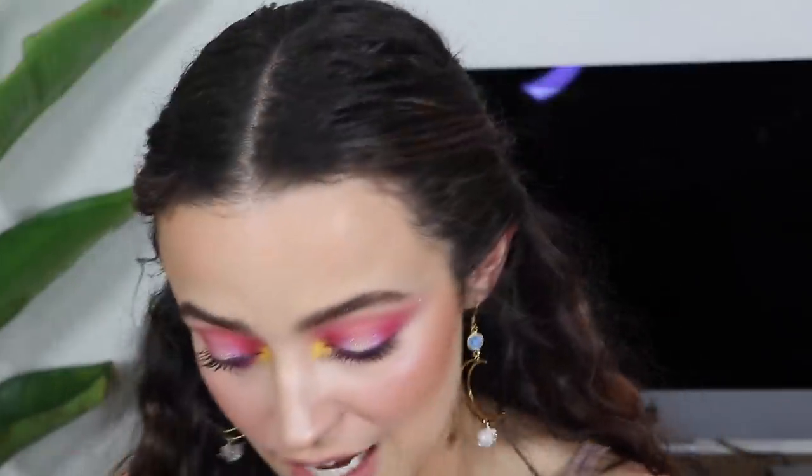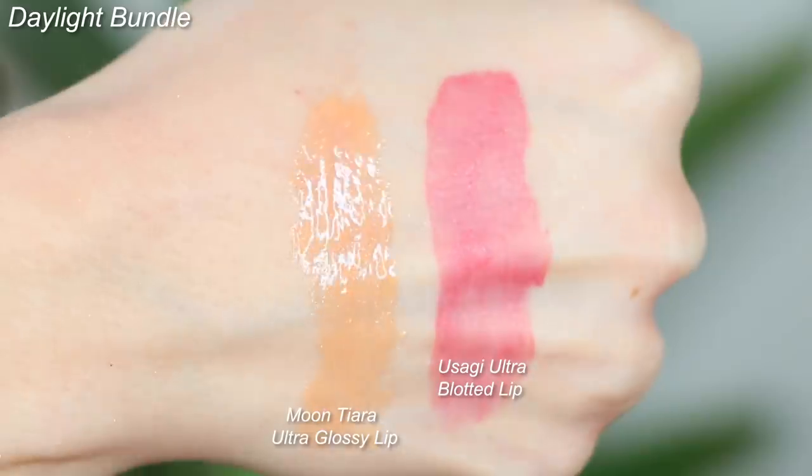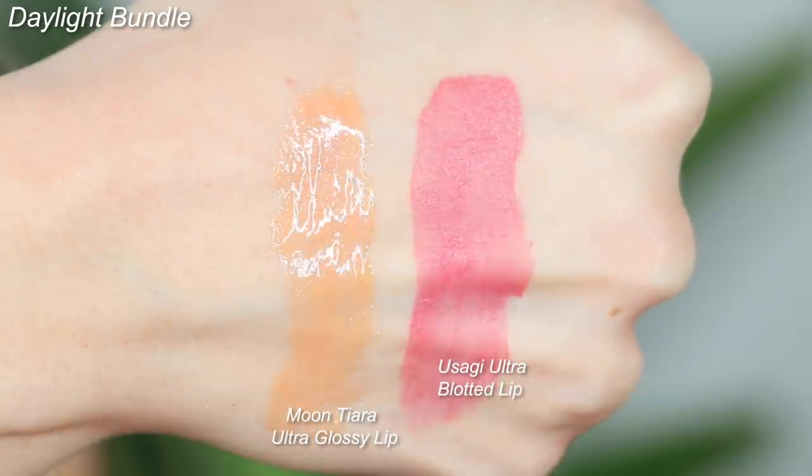My lips are so dry after being in New York for a week. Oh my gosh. My body doesn't do well in cold weather, my friends. It does not. I don't know which one to do. Look at this packaging. Do I do the daylight lip bundle or the moonlight lip bundle? This is the moonlight. That's cute. And then this is daylight. I think I'm gonna go with daylight.